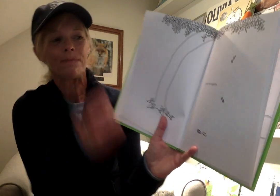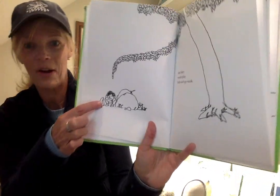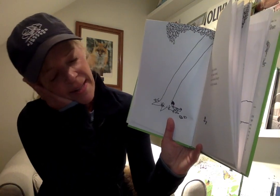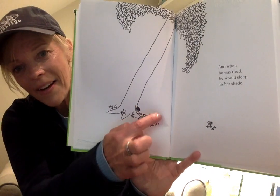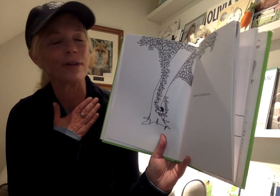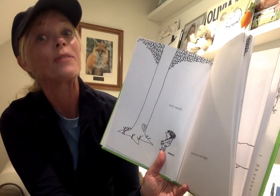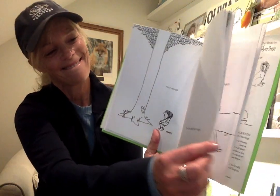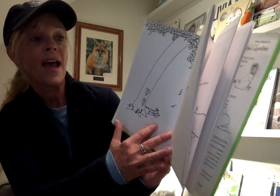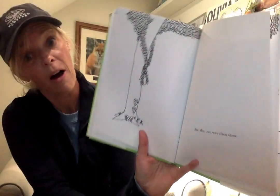And he would eat the apples. And then would play hide and go seek. There he is right there. And when he was tired, he would sleep in her shade. Right there. It looks pretty cozy. And the boy loved that tree very, very much. And the tree was happy. But time went by, and the boy grew older. And the tree was often alone.